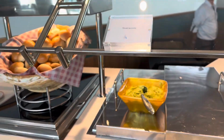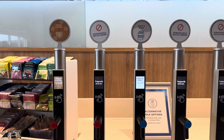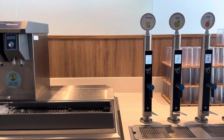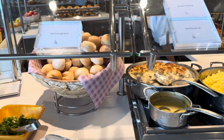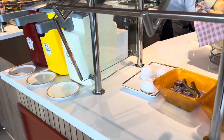Another thing, you can also get free water and juices on the ship that are not included in any sort of drink package. So there are some decent options that they do offer on the ship if you do not want to spring for any of the extra drink packages. Here are all the options for breakfast at the Windjammer.